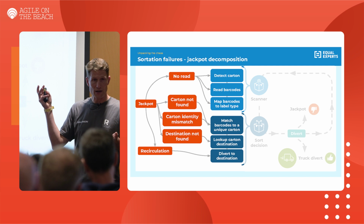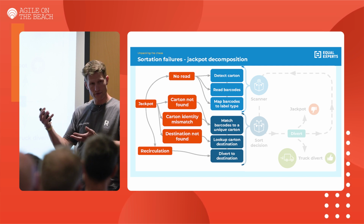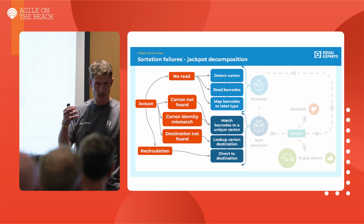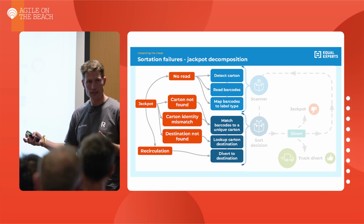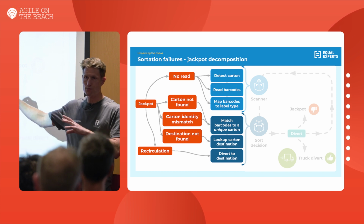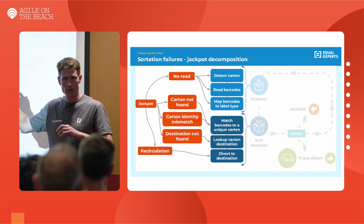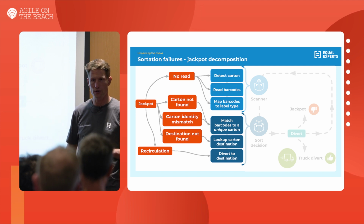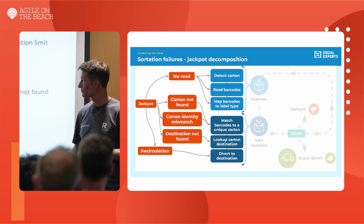Similarly, if it found the carton ID, if it could have scanned it and found it in the database, but it couldn't find a corresponding truck that matched up with that carton ID, then there was no destination for it to go to. So again, another way of sending it to Jackpot. So this breakdown was really helpful to us because it started to decompose the problem that we're facing, trying to slice up that 30% Jackpot into lower levels.